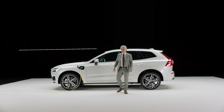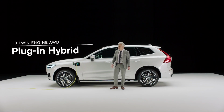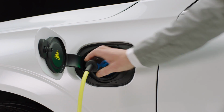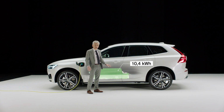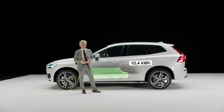This is a T8 twin-engine all-wheel drive. It's a plug-in hybrid. The battery is charged from the grid via this socket. The battery capacity is 10.4 kilowatt hours and it's installed in the center tunnel. And as a hybrid, it's charged also when braking and reducing speed.